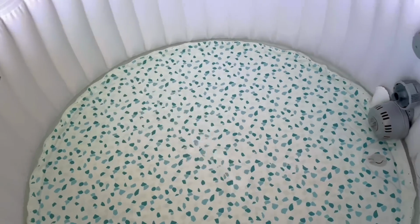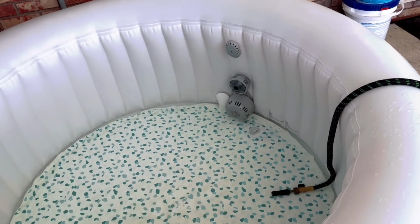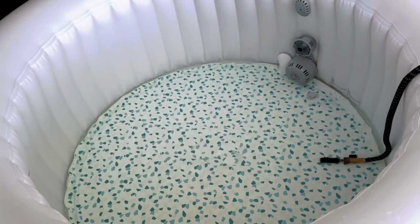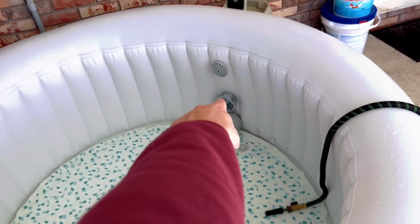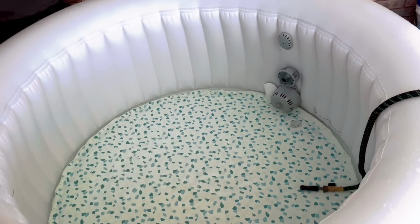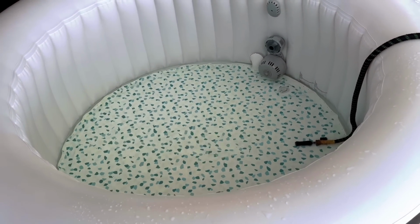So now that everything has been replaced with brand new, so new filter, new tablets, new water, we just got to let it fill. And once it gets to that height, I can start getting it flowing and turn the heat on and get it going. So as it fills, it can start warming up right away.